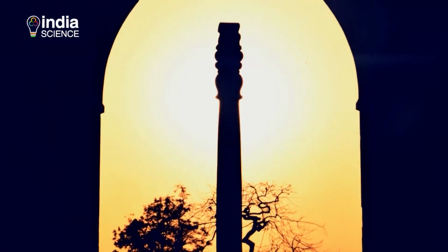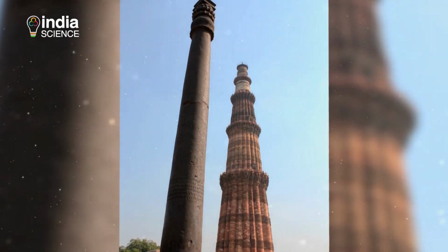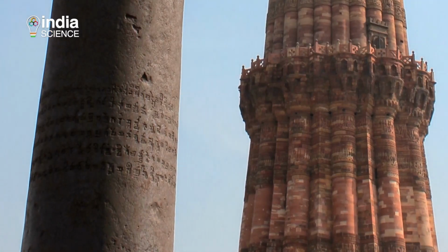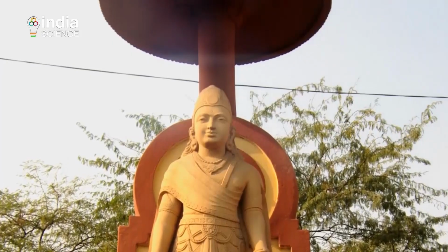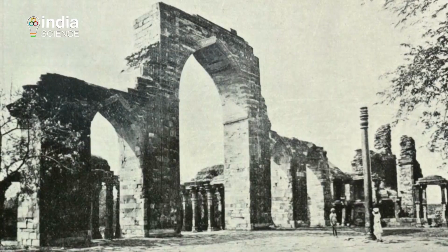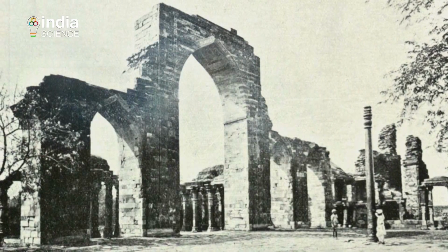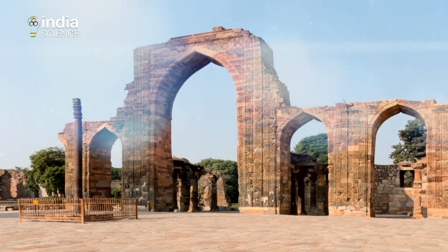Dating back to the 4th century CE, the pillar bears an inscription which states that it was erected as a flagstaff in honor of the Hindu god Vishnu and in the memory of the Gupta king Chandragupta II. So the pillar must have originally been located in Madhya Pradesh. How the pillar moved to its present location still remains a mystery.